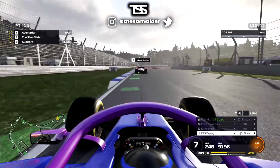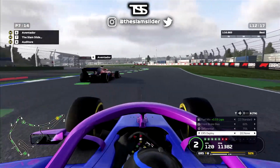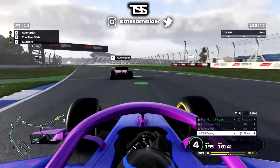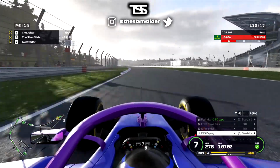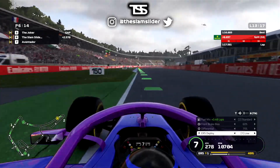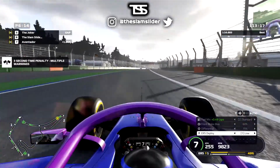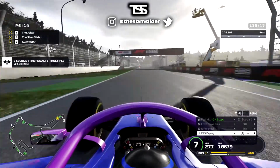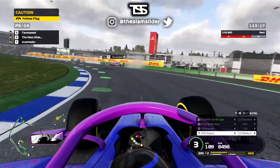It's on strict corner counting rules, so I hope that these guys get a lot of penalties. I'm respecting, thank God. Just two warnings, because making these corners with the damaged front wing and without losing time is very, very hard. So, very easy pass on Aventador, and now we're going to carry on in lap 13 where we got a 3-second time penalty. So not ideal, but I believe that these guys have more penalties than me for what is happening.